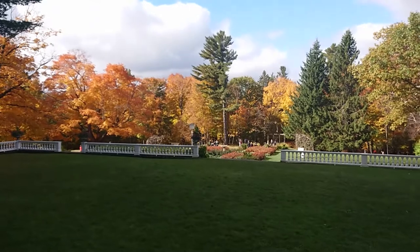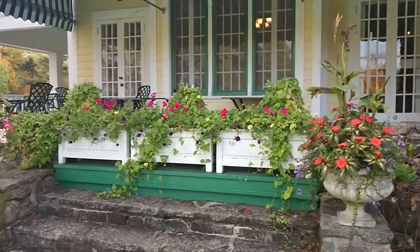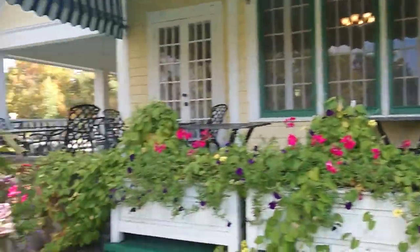There's a garden this way. We'll check that out in a sec. Let's take a look in this building. There's an old piece of furniture.